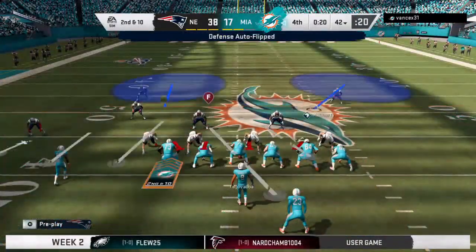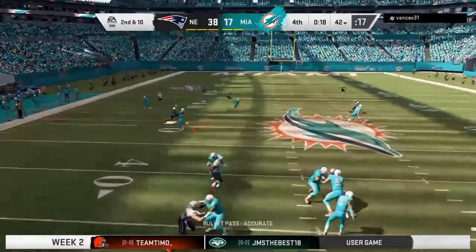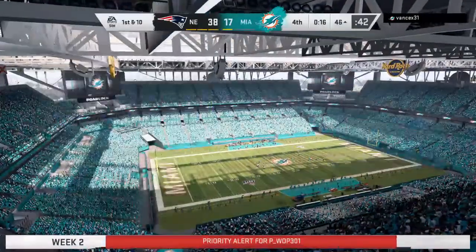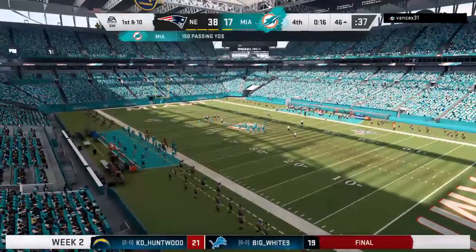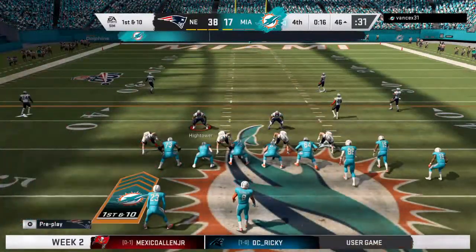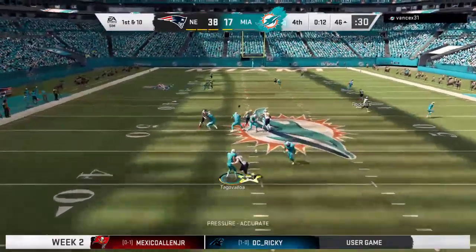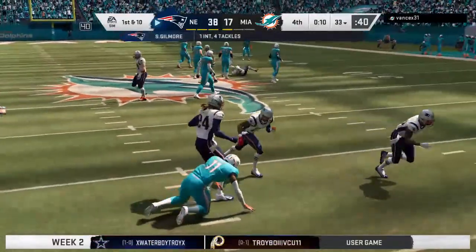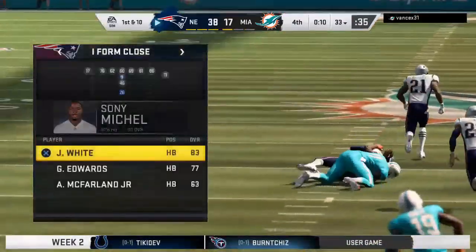Ball on the 42 as they come up 2nd and 10. And this is Parker, complete. And he'll be taken down, but not before he gets into enemy territory. Give him 12 yards there, and the Dolphins have a 1st down. 1st and 10 at the 46-yard line. Now back to throw. And that's intercepted. It's the all-pro corner, Stephon Gilmore. And they have the football and will set up shop at the 33-yard line. He was looking for Parker that time.